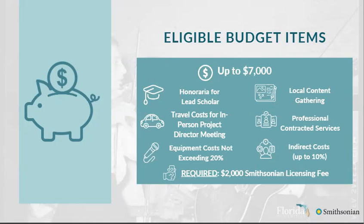equipment costs related to local content gathering, such as microphones and recording devices, not exceeding 20% of your overall request, expenses related to local content gathering, such as venue rental and marketing for content gathering events, professional contracted services for exhibition development, writing, and editing, and indirect costs up to 10% of your total request.